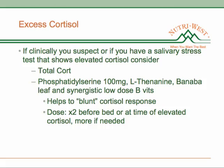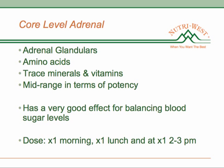Consider also that in thyroid conditions, because excessive cortisol will convert the pathway from T4 not to T3, but into reverse T3. Core Level Adrenal, this is a step up in terms of potency on the adrenal glandular front. Very, very good at blood sugar balancing. So it can be used if you're not getting the results you're after with DSF, then the next step up would be Core Level Adrenal. Equally, the product we're going to do after is Adrenal Life Plus. That can be a step down from Adrenal Life Plus to Core Level Adrenal, in order to just start the process of weaning off.